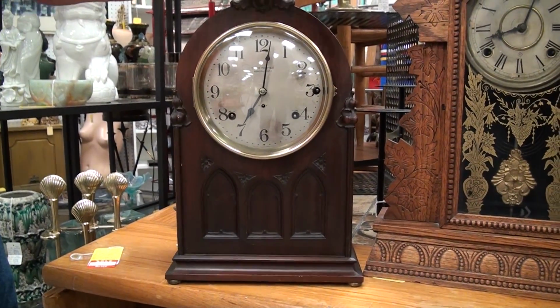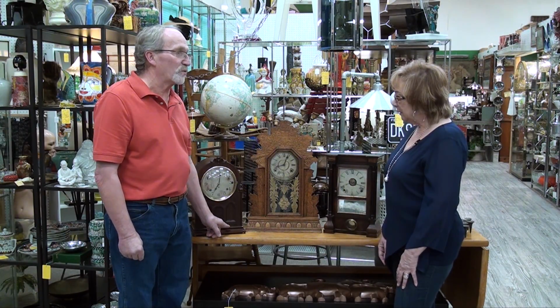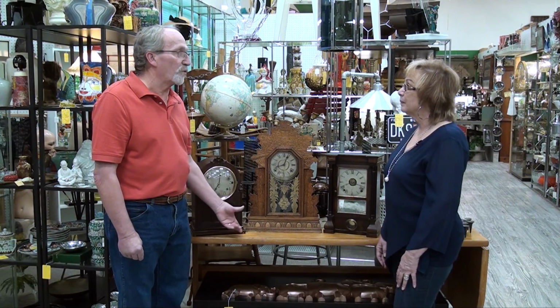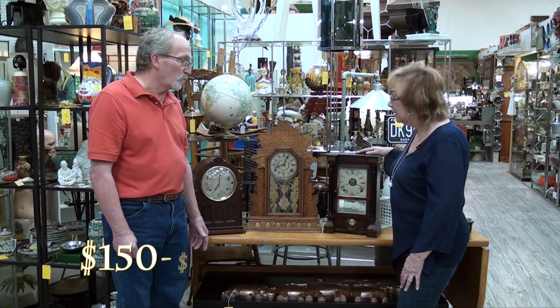Obviously one is more expensive than the other, more desirable. Yes, this one would probably be the most expensive. They came in 4-bell, 5-bell, and 8-bell clocks. This is a 5-bell, so right now it's anywhere from $700 to $1,000. Really? The kitchen clock, you can buy these for $130 to $300. And the OG clock, those are anywhere from $150 to $250, depending on what style it is.